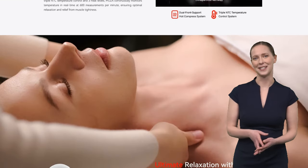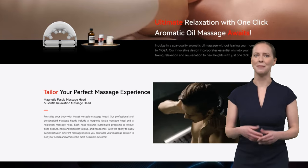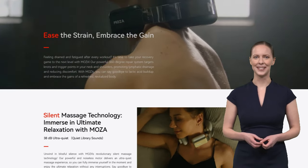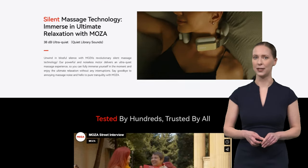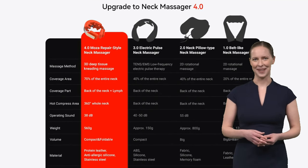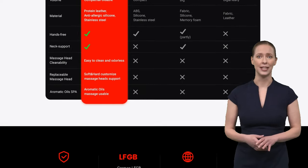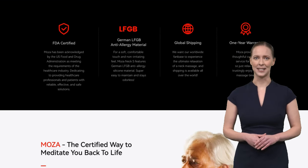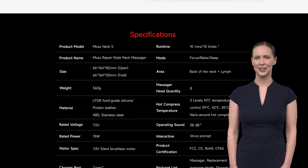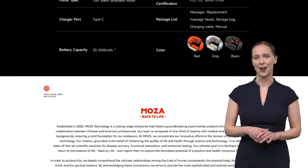Featuring a high-quality repair experience with just one click for an aromatic oil spa treatment, it is the first massager to be able to use aromatic oils. By incorporating a dual front support hot compress system, MOZA Neck S effectively promotes lymphatic drainage, improves skin elasticity and firmness, and stimulates overall metabolism. MOZA has a variety of professional and customizable massage heads, including a magnetic fascia massage head and a gentle relaxation massage head, which provide personalized massage programs for poor posture, neck and shoulder fatigue, and headache discomfort. To customize your massage experience and achieve the best results, you can easily switch between different massage modes.